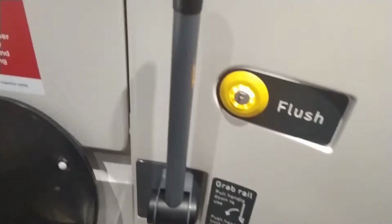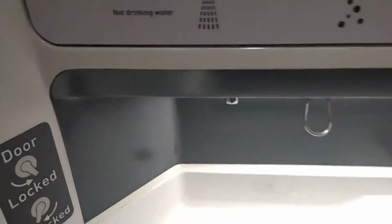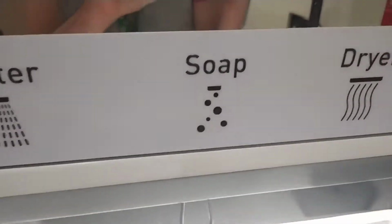So, toilet. Flush system somewhere, there it is. I refuse to show my face. Water. Don't know, I'm not going to bother. So, dry up.